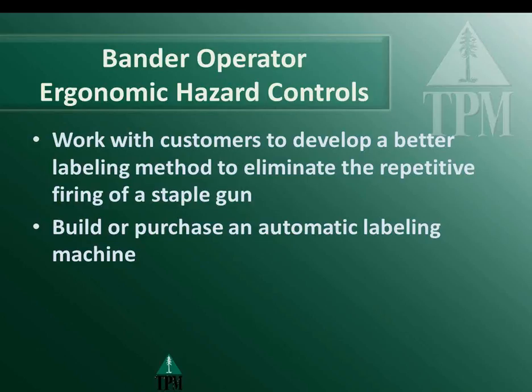Engineering controls. Can we eliminate the exposure altogether? Because if you can eliminate the exposure altogether, you will not have an injury. There's no chance. The risk is zero of an injury if you can eliminate the exposure.